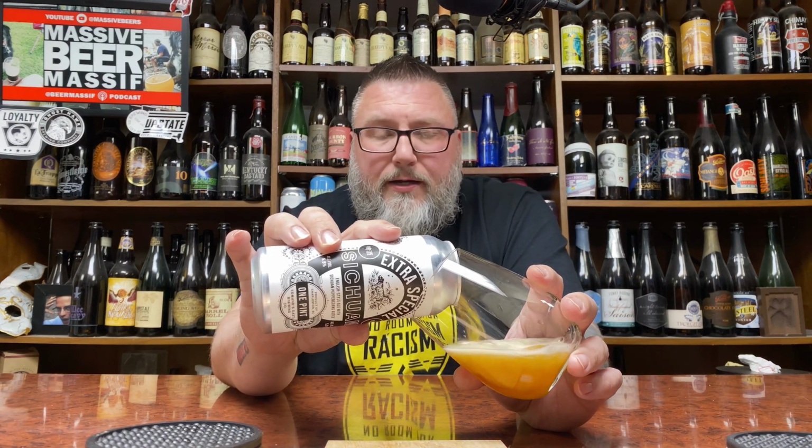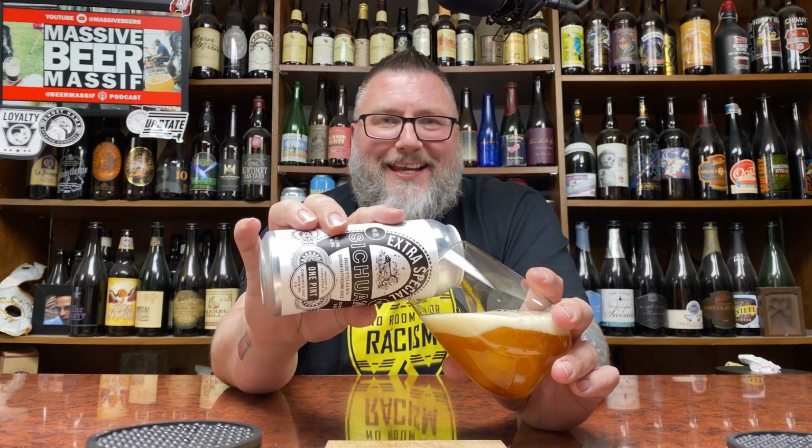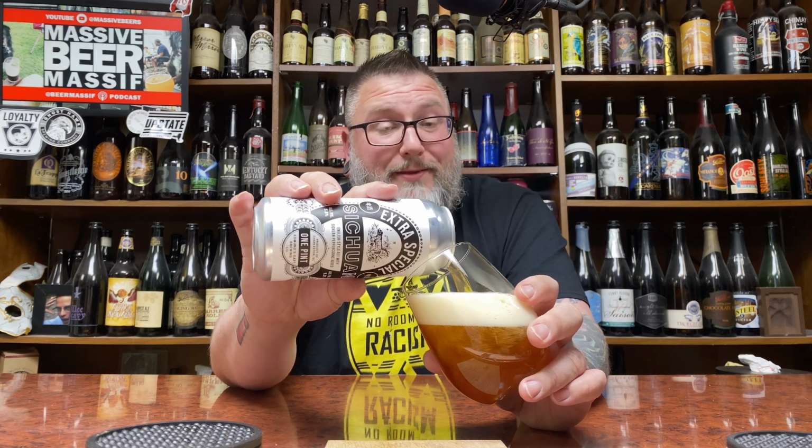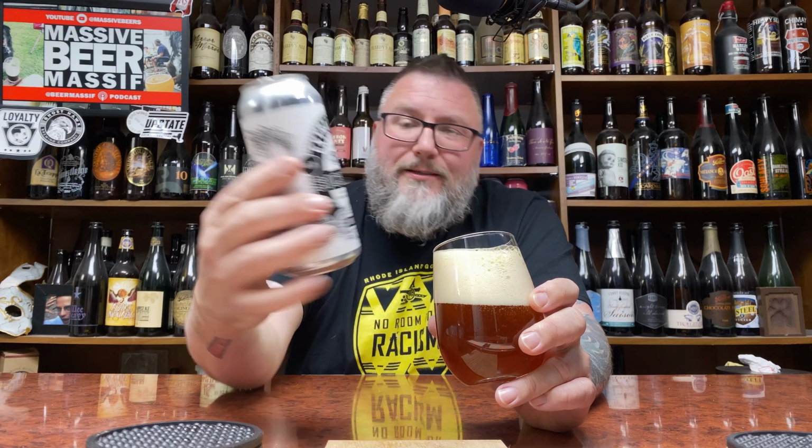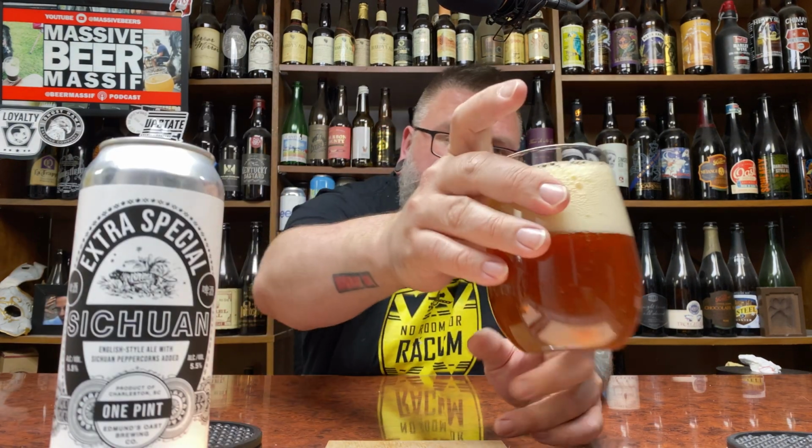I was in the mood for an English cask ale. Now, I don't think I'm going to get that here, but it had enough to pique my interest, and honestly, that label's baller. That beer looks like an English mild. So we're off to a pretty predictable start on a very unpredictable beer.